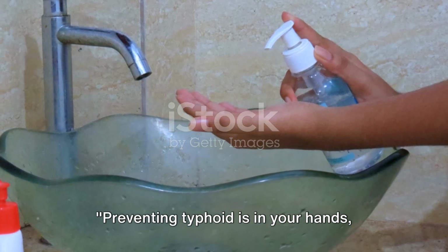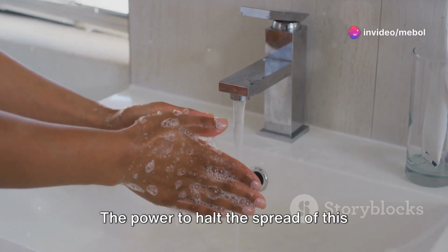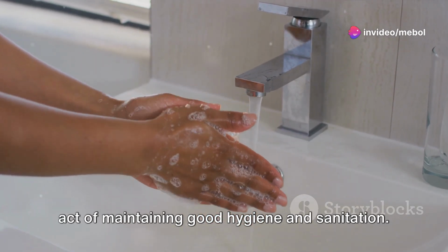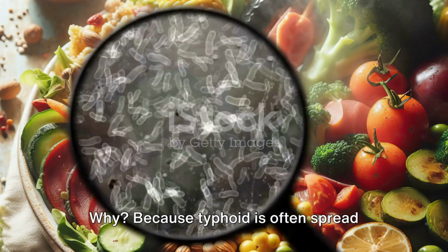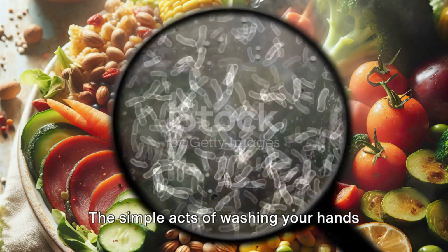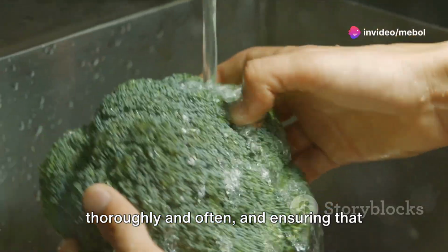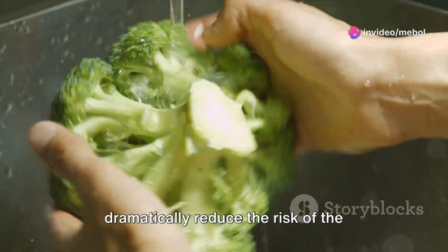Preventing typhoid is in your hands, quite literally. The power to halt the spread of this debilitating disease lies in the simple act of maintaining good hygiene and sanitation. Why? Because typhoid is often spread through contaminated food and water. The simple acts of washing your hands thoroughly and often, and ensuring that your food and water are clean, can dramatically reduce the risk of the disease spreading.